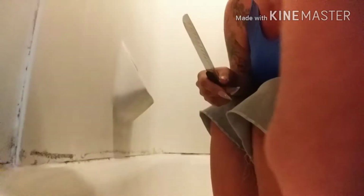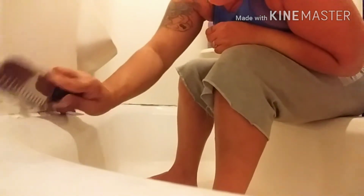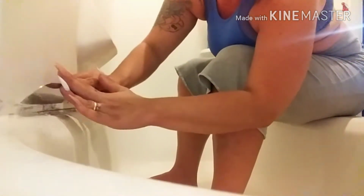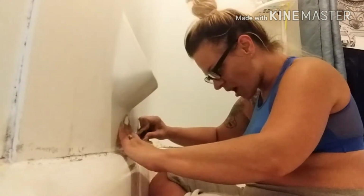So this is what we do. We just do what we got to do. So watch me clean the old caulk off of my tub with this gigantic knife. We about to get up close and personal. It's working, guys. It's working. This is how you clean your tub with talons. And this is why I am not dressed. Because I have to get up in the tub.